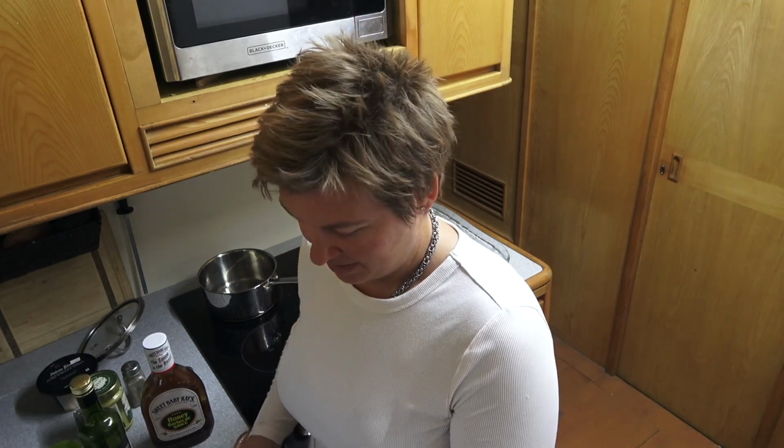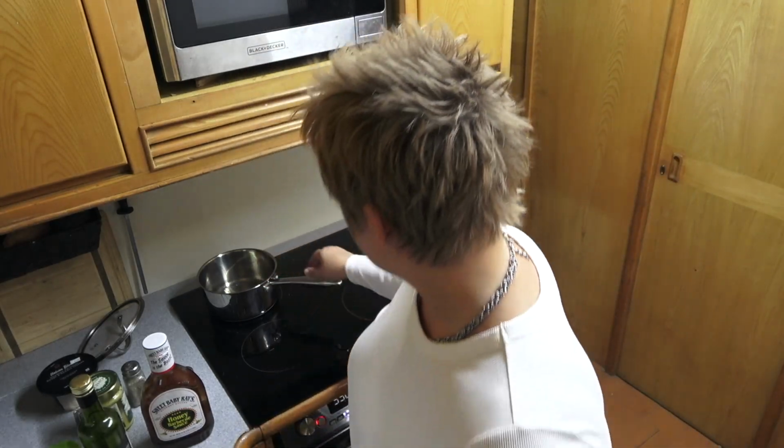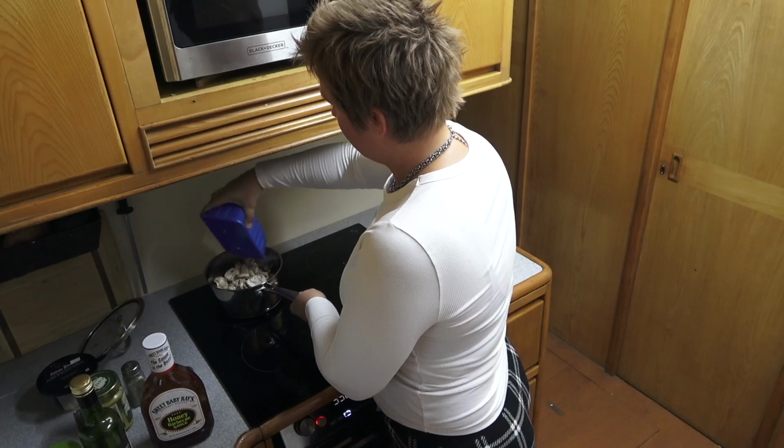Buttercup actually taught me that. I used to make them like that a lot, but lately I've been putting Worcestershire sauce in it. Gives it a good flavor, especially if you have it with steak. But I haven't made it this way in a while, so I'll do it this way. Just gonna put them right in there.